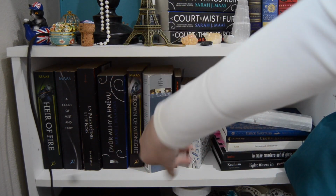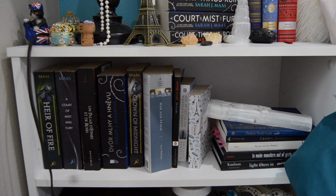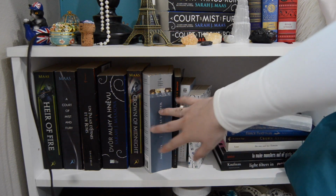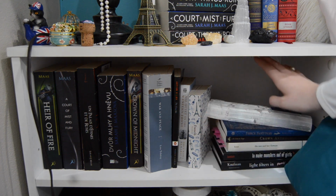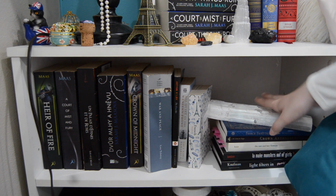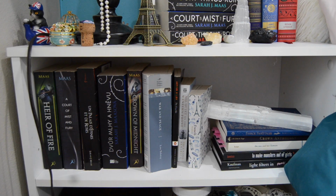French version of A Court of Thorns and Roses, my Czech version of A Court of Mist and Fury. I have some other classics like War and Peace, The Crucible, All Quiet on the Western Front. I have my poetry books and a big selenite crystal. And so that is pretty much the end of where my books are.